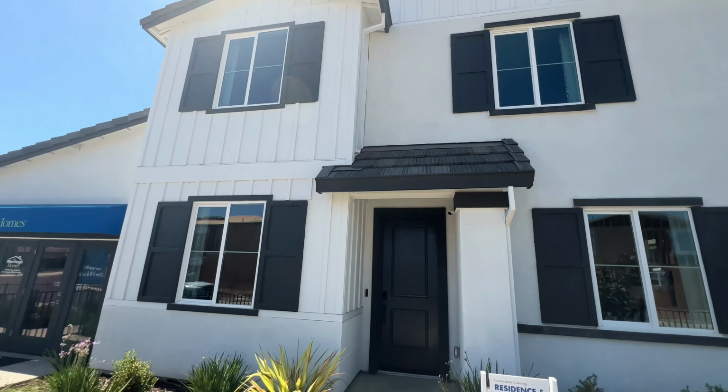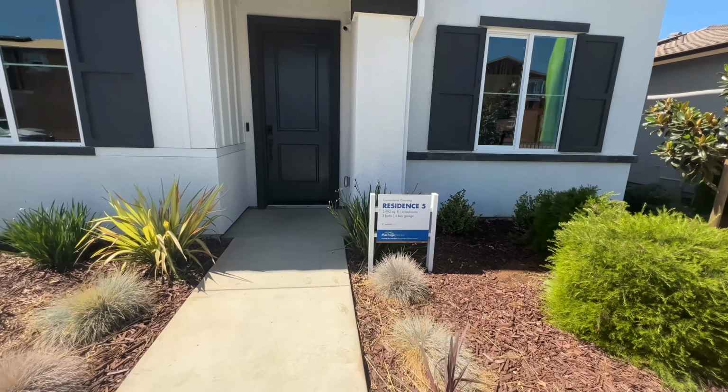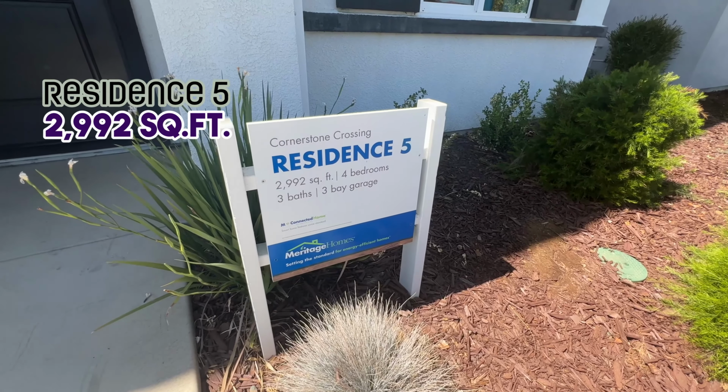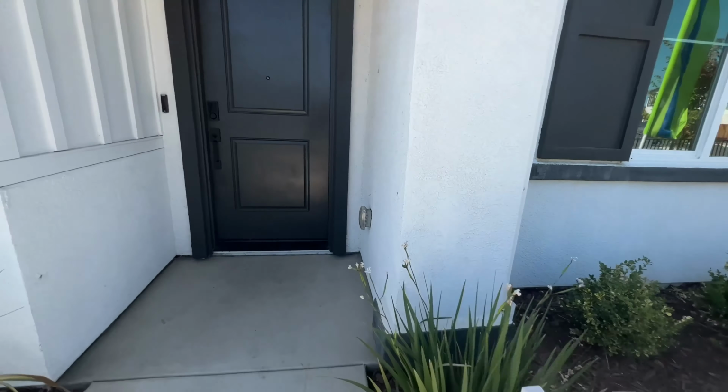Guys, ready? Let's go. All right, let's take a look at this home. This is Residence 5, 2,992 square feet.